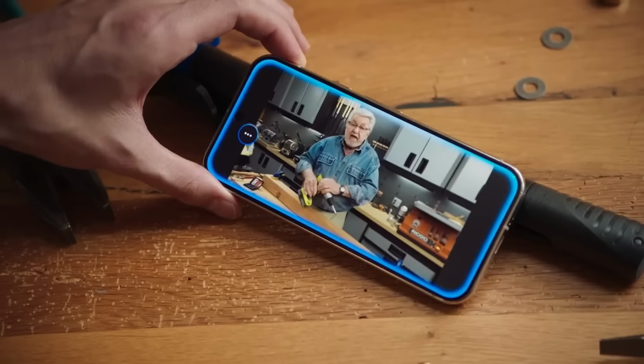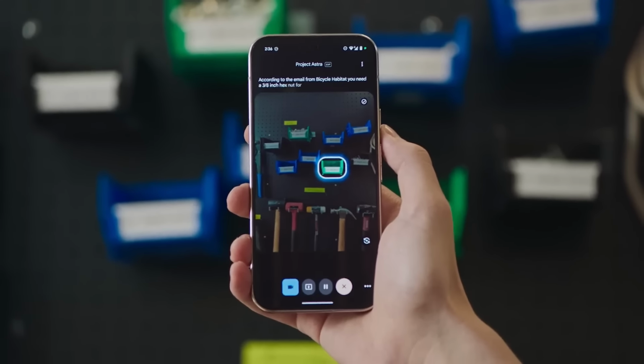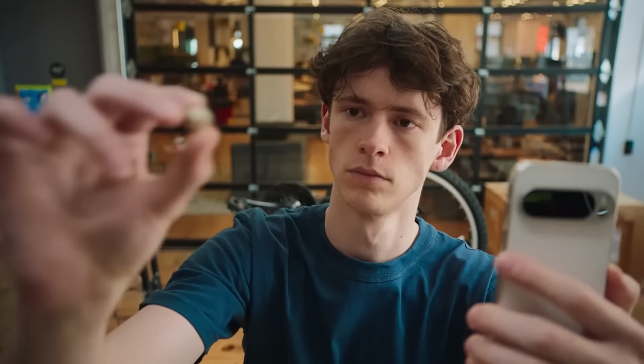So let's continue. Can you go through my emails with the bike shop and find which size hex nut I need? Sure. According to the email from Bicycle Habitat, you need a 3/8" hex nut for your sprocket. I've highlighted the correct bin for you.